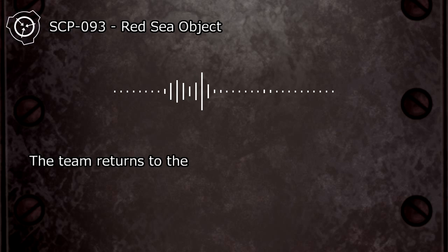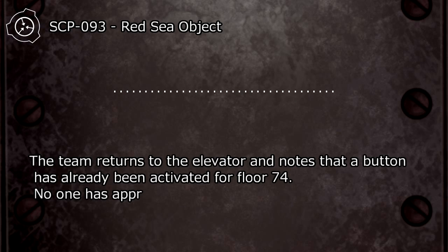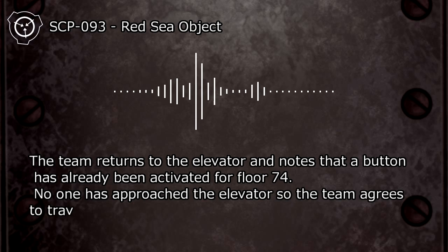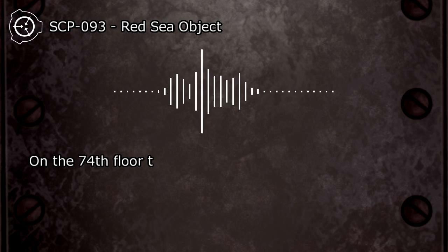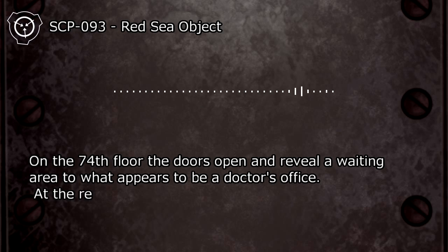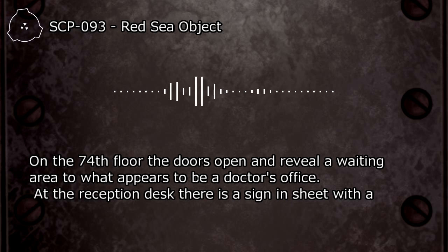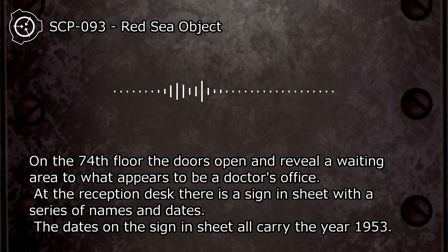The team returns to the elevator and notes that a button has already been activated for floor 74. No one has approached the elevator, so the team agrees to travel to this floor. On the 74th floor, the doors open and reveal a waiting area to what appears to be a doctor's office. At the reception desk, there is a sign-in sheet with a series of names and dates. The dates on the sign-in sheet all carry the year 1953.